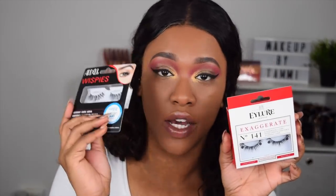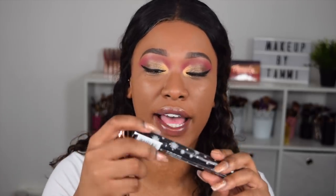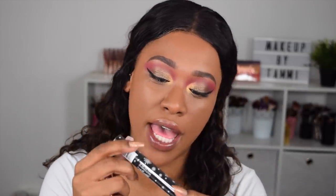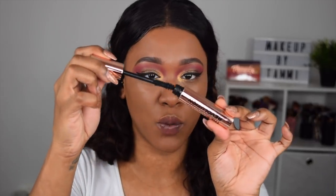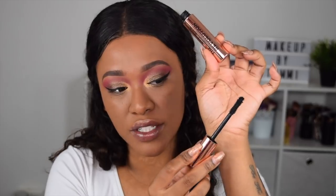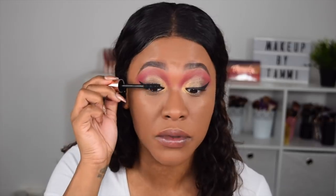Okay. So next we have lashes, and I'm gonna apply them quickly off camera. I let you choose between the Eylure 141 and the Ardell Wispies, and you guys picked the Ardells, so we're gonna go ahead and apply these. Actually, duh, I forgot mascara. First we're gonna do mascara. So I gave you guys these two to pick from. We have the Barry M Lash Vegas, which I haven't actually tried. It's still sealed and I won't get to try it because you guys want to see me use the Mascara Revolution. Now I have used this before. It comes in this rose gold packaging with a humongous, what is this called, wand and brush at the end. And yeah, I'm just gonna use this.